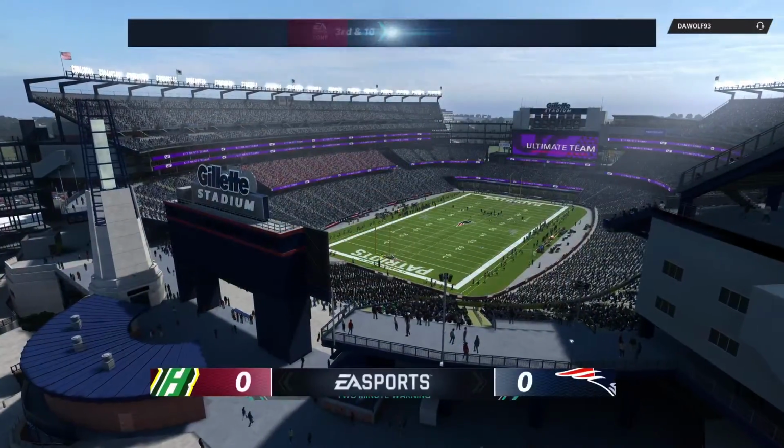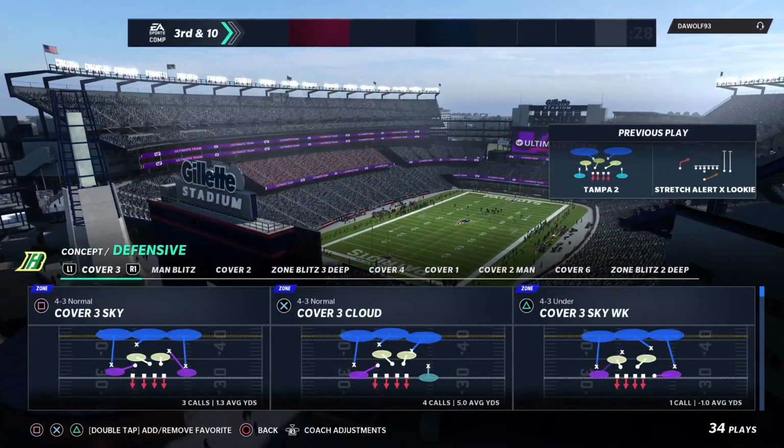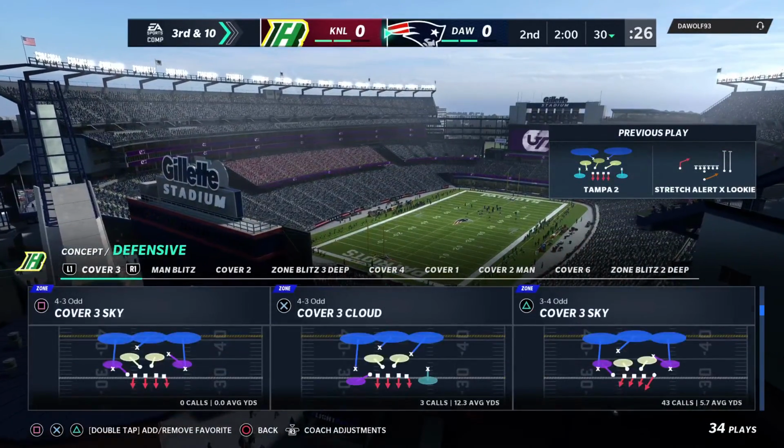The threat of a second straight punt to start the game is looming as they come up 3rd and 10.